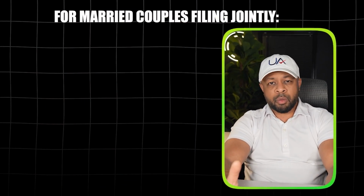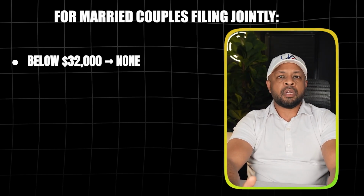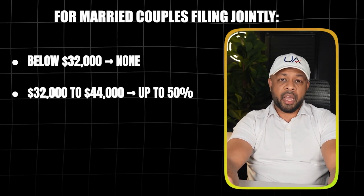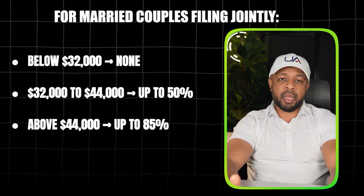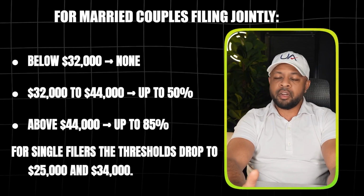For married couples filing jointly, the brackets are somewhat like this. Below $32,000, none of your benefits are taxed. $32,000 to $44,000, up to 50% of your benefits may be taxed. Above $44,000, up to 85% of your benefits may be taxed. For single filers, the thresholds drop to $25,000 and $34,000.